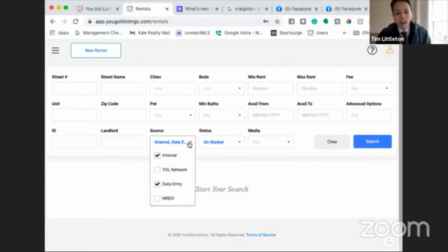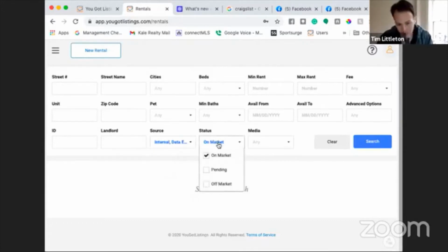And then MRED, this also does syndicate to the MLS. I don't know why, but it does. So you can see anything that is also on the MLS rental-wise as well. I always keep 2 clicked on, internal and data entry, because those are the ones that we have the most control over, okay? And obviously, I don't really care about what's pending. I don't know why they have pending or off the market. I'm going to know what's on the market, okay?